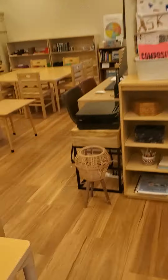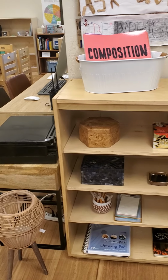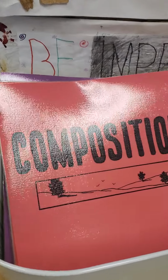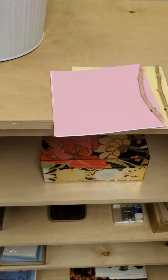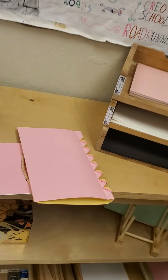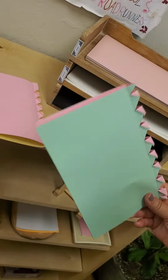This is all writing and art over here, right? Composition. Yeah. So what I'm really excited about, she's got a bookbinding area. Look at all the different ways that you can bind a book. Now, my son loved the stick method, but she has some other ones too. Look at that. I love doing bound books, you know. I'm going to have to learn some of these.